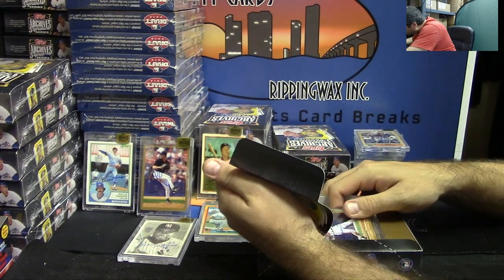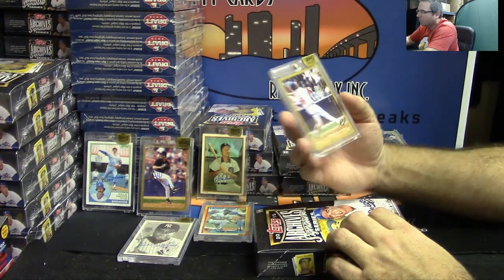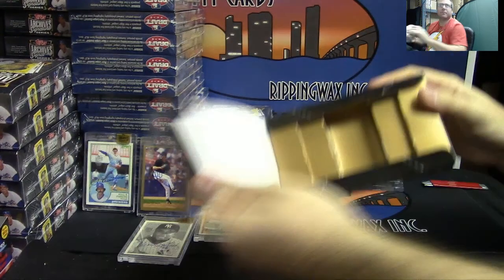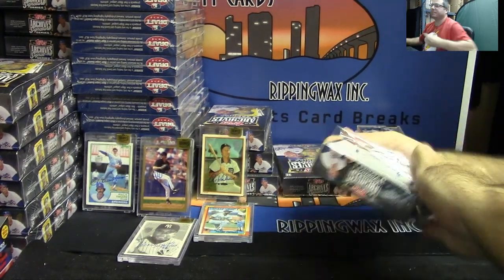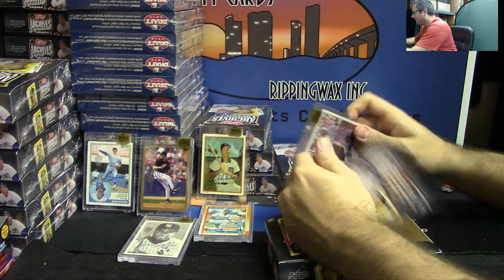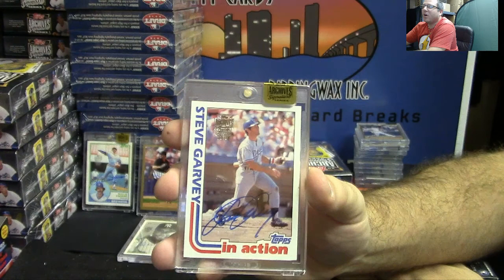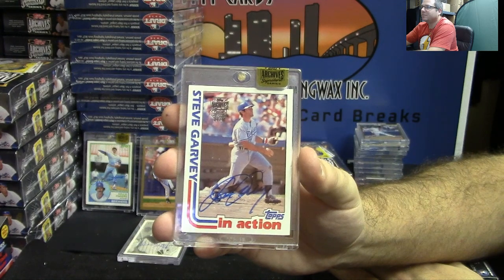Very nice. Number 2 of 40. 1999 Topps. Andruw Jones. Very nice. All right. Here we go. This stuff is awesome. Oh, very nice card here. 1982. 1 of 7. Steve Garvey in action. Very nice. Beautiful. Congrats.